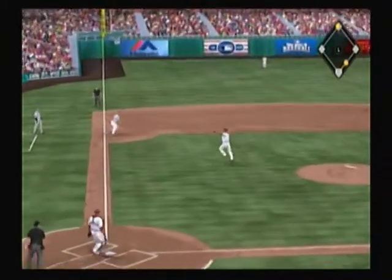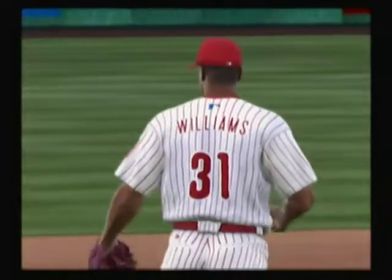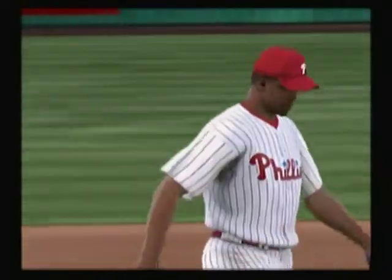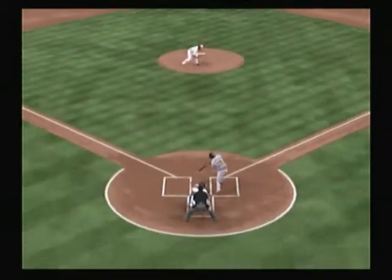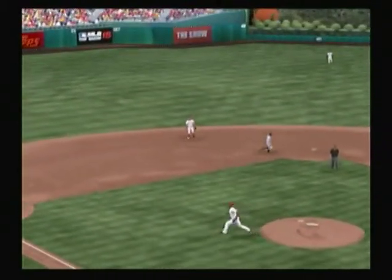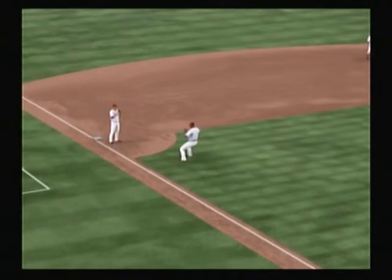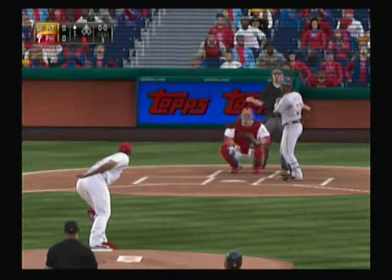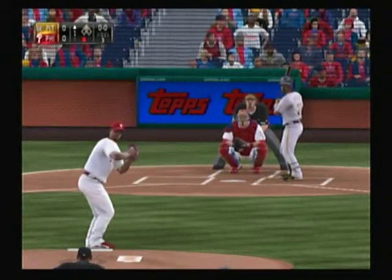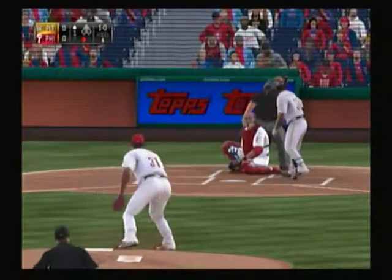Oh, he checked his swing there and pops this one up. Williams will do this himself, and that's the first out. And you've got to be saying, if only they were all this easy. Make a great pitch, get him to check his swing, and let that ball just pop right back to you. Here's Andrew McCutchen now. As the first pitch misses to him, it's ball one.